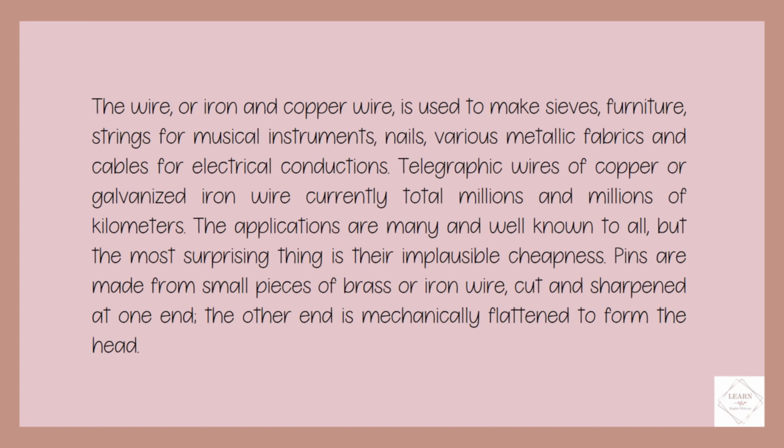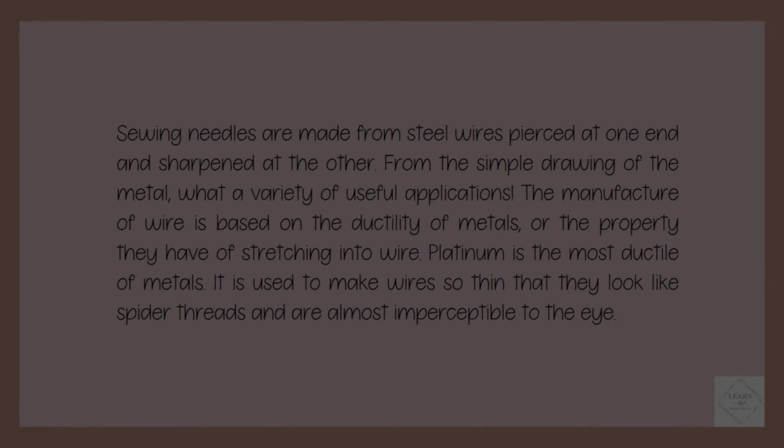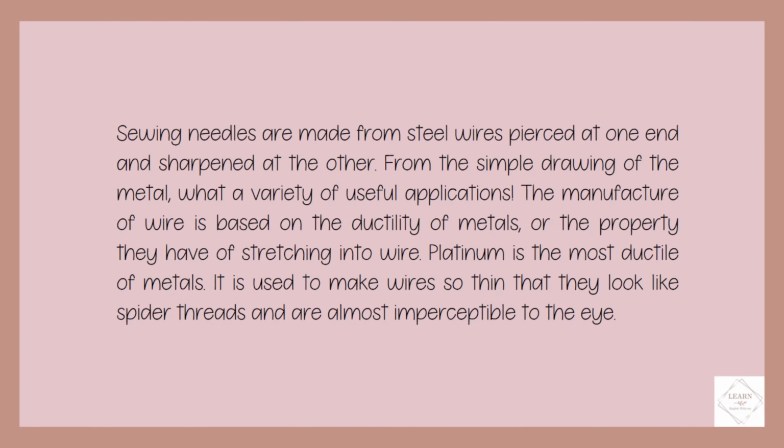Pins are made from small pieces of brass or iron wire, cut and sharpened at one end. The other end is mechanically flattened to form the head. Sewing needles are made from steel wires pierced at one end and sharpened at the other. From the simple drawing of the metal, what a variety of useful applications!